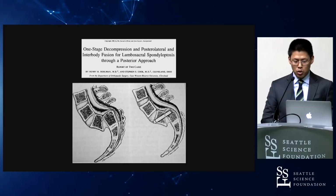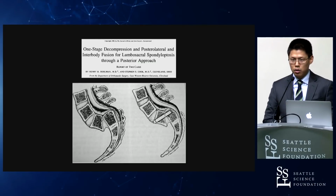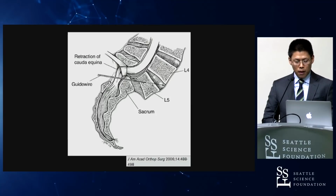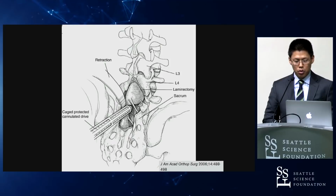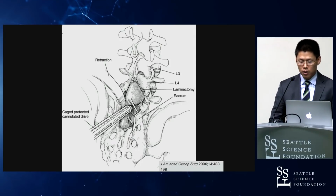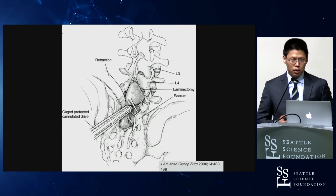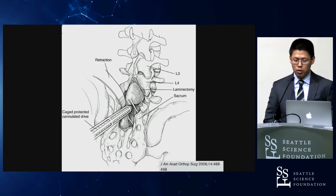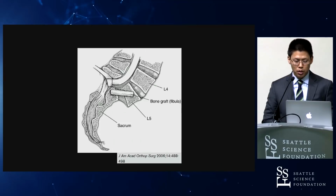You can see in the image here that this basically puts a skewer from S1 into the L5 vertebral body. You typically use some type of guide pin and then use a reamer to ream out that area in order to fit the graft. And as we'll see, there have been smaller retrospective studies which have shown the benefit and that this is a viable procedure, but also modifications to this over the course of time.